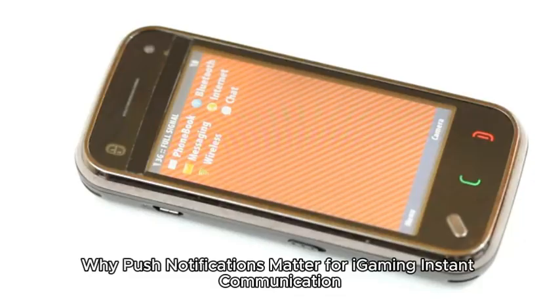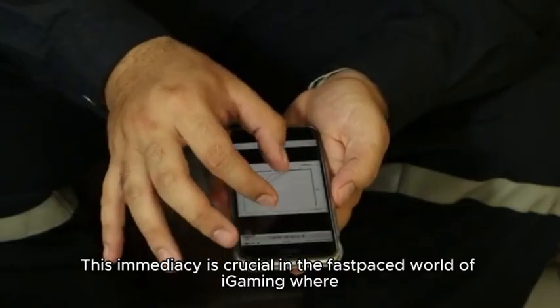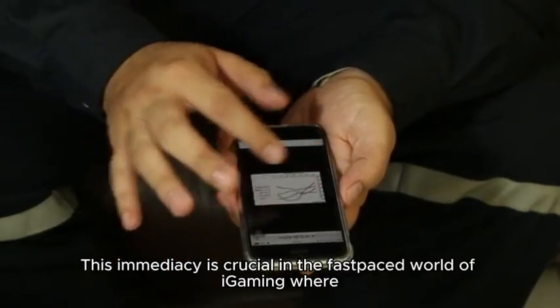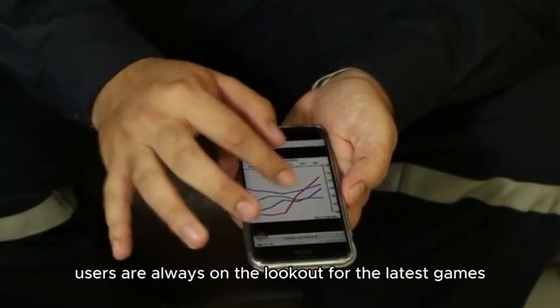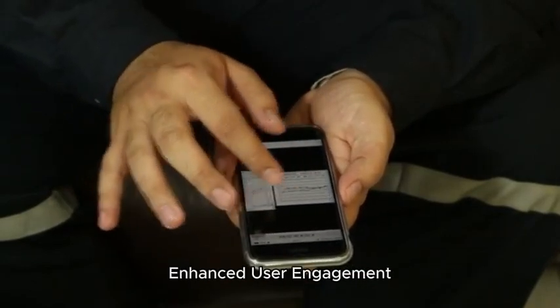Why push notifications matter for iGaming. Instant communication: push notifications provide a direct line of communication to your users. This immediacy is crucial in the fast-paced world of iGaming, where users are always on the lookout for the latest games, promotions, or updates.